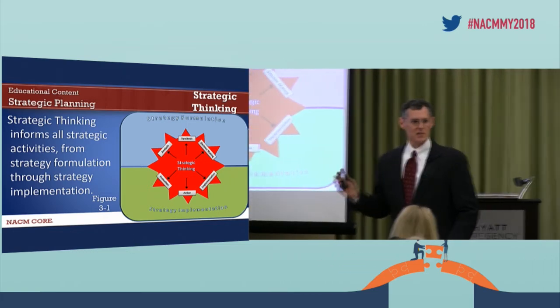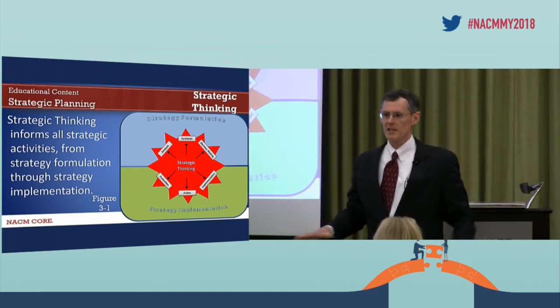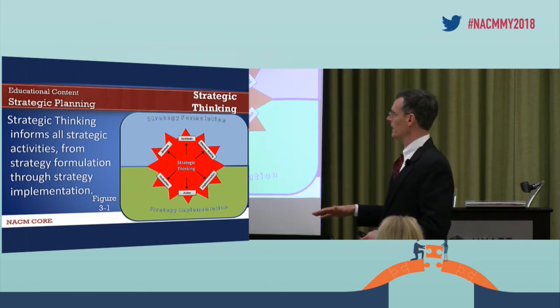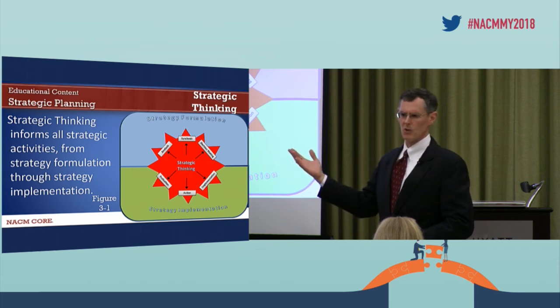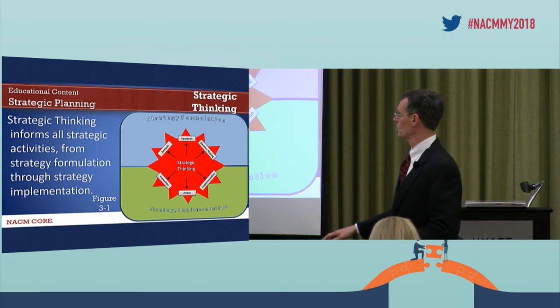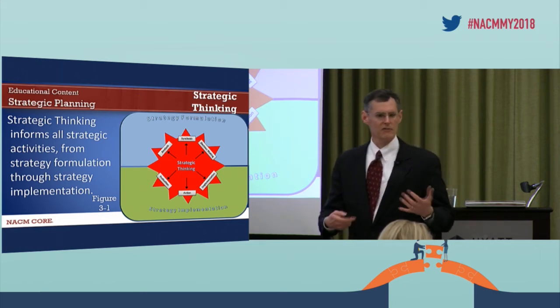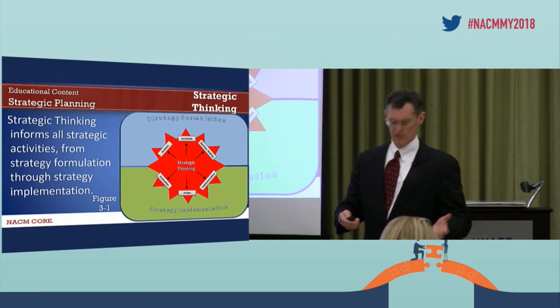It illustrates the fact that strategic thinking is supposed to be mixed in with all the activities that we do, from the formulation or the development of basic strategies to their ultimate implementation. In many ways, strategic thinking is the manifestation, organizationally and individually, of the use of all the other core competency areas.